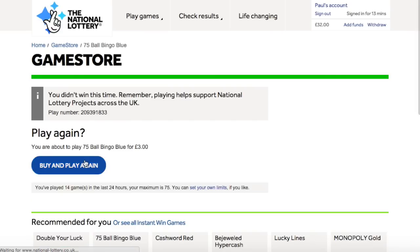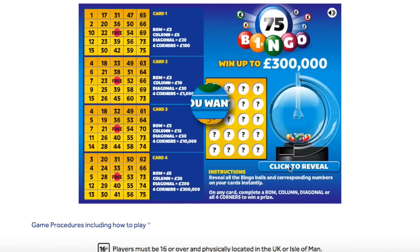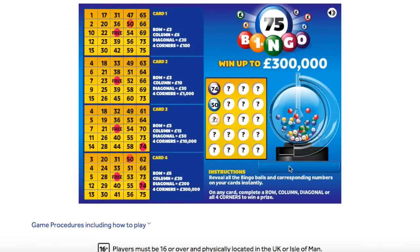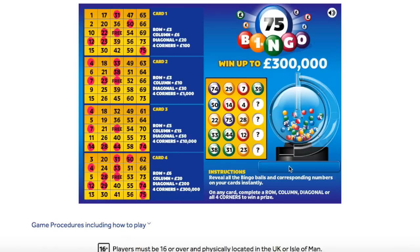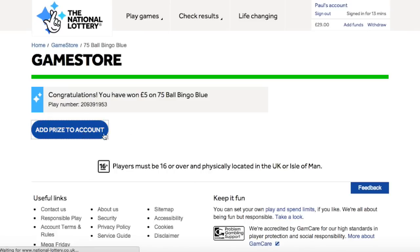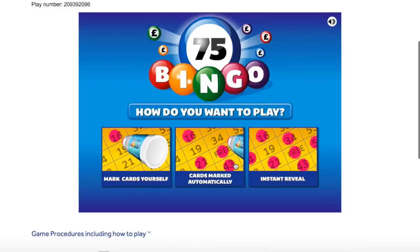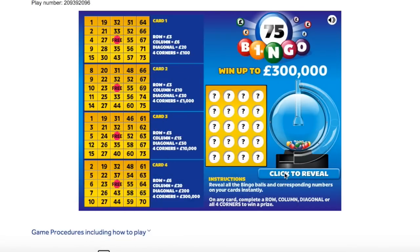I'm going to give it one more shot. You got one more shot, my friend. Yes. Where did we get? We got a fiver. That's not bad. At £9, is it? 9 times out of 10, on these bingo ones, when you get a win, the next one after it is a win. Let's see if I'm right.